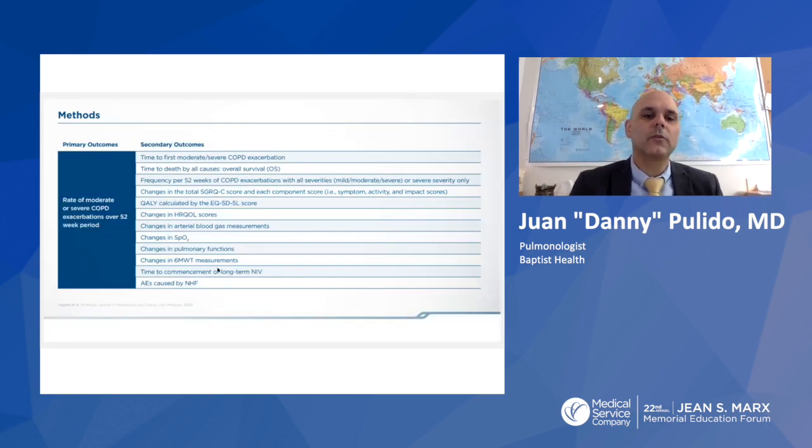Primary outcomes. The basic primary outcome was, can they reduce exacerbations over a 52-week period? Secondary outcomes: they wanted to look at some physiological parameters, quality of life parameters, and activity parameters, all of which we'll talk about in the next slide.